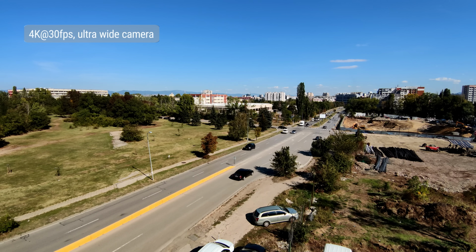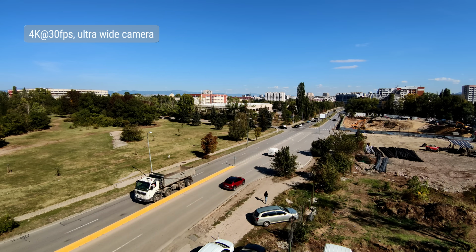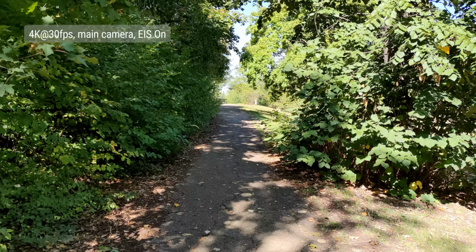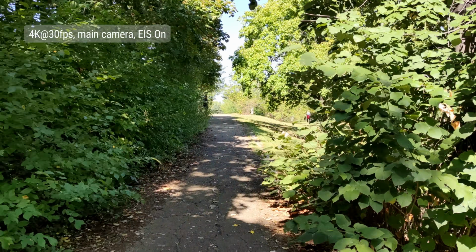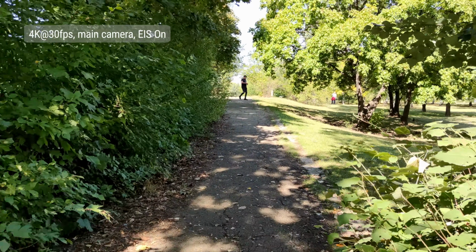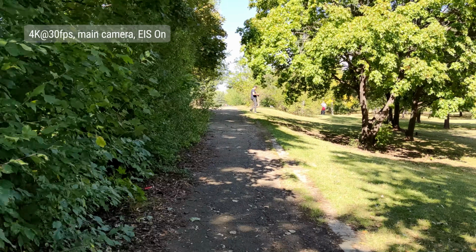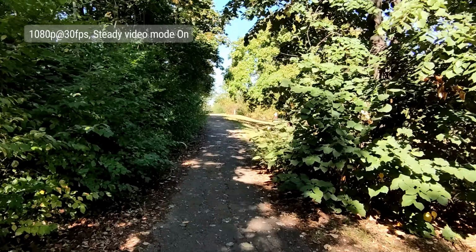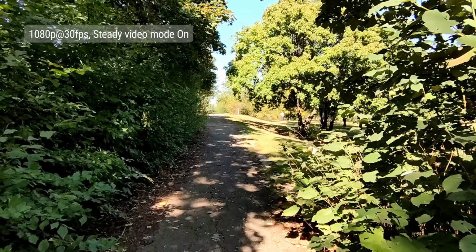The ultra-wide camera can capture 4K video too, though it's less impressive. Colors are still punchy and there's plenty of contrast, but these are generally more soft and dynamic range is narrower. There's electronic stabilization available for video taken in 4K or 1080p resolution. It does a decent job of smoothing things out, at the price of a slightly more narrow field of view. You can also use the steady video mode, which captures in 1080p and offers a smooth, gimbal-like effect.